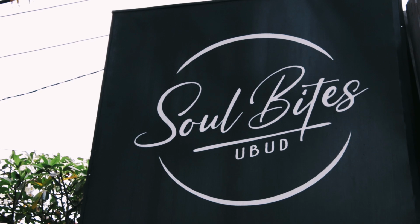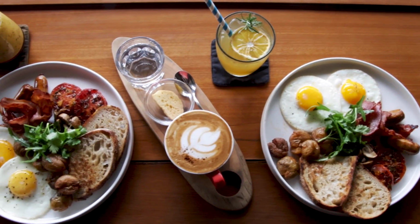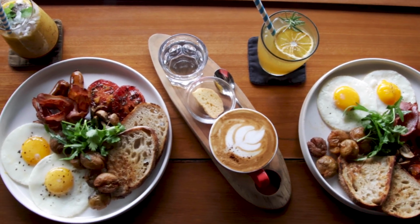And we are now here for a late brunch at Hobarts. And as you can see, the food here looks amazing. And yeah, definitely not traditional. And a little tip that we want to give.